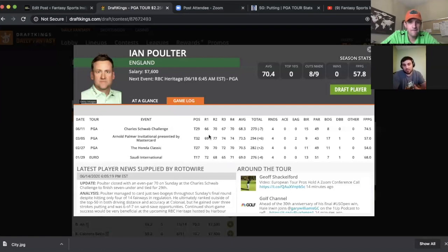Here's the thing: Bermuda greens. We're back on Bermuda greens, and that's the Florida green. So that's perfect. I love it. That's my guy in this range.